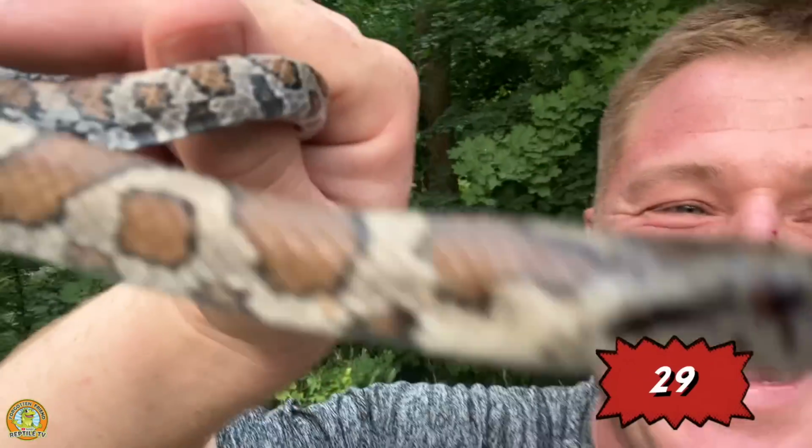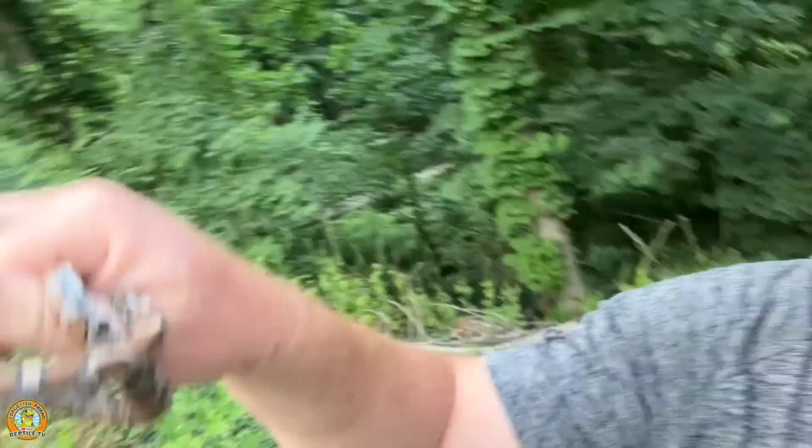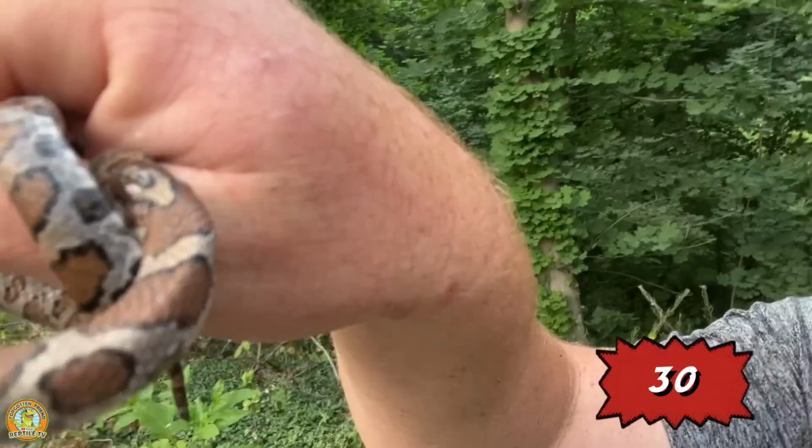Oftentimes, snakes will actually get tired of biting you. He just bit himself again. I don't know if you can see it. He just bit himself like a 4th time. So if I go this way, it doesn't look like I have any injury at all. If I go that way, you can see just a little bit. There he's on my thumb now. Oh no, that looks really bad.